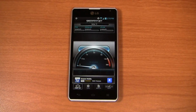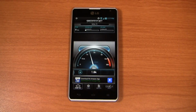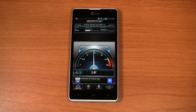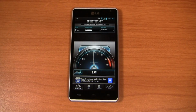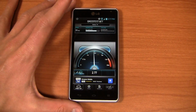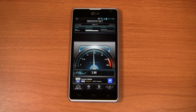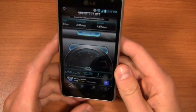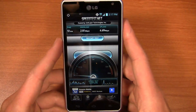MetroPCS speeds have been interesting in the time that I've been working with this. I've found it anywhere between like 1.8 megabits per second, kind of like what you're seeing here, 3 to 5. I think the max I ever saw it was 4.5 or 5. So needless to say, for 4G LTE, not impressive from a speed standpoint, but it does have 4G LTE nonetheless. The upload speed's a little better, 4.5-ish megabits per second. So nothing to write home about there in comparison to Verizon and AT&T, but still you do get 4G LTE, or so they say. But again, those speeds are not particularly impressive.